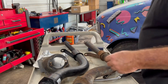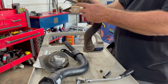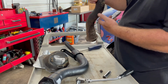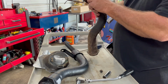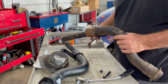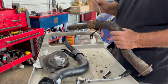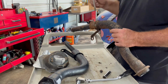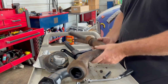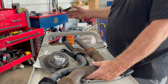Got the old one out, and you can see here where it was rotted out, so the fuel was getting through there. It looked like somebody tried to tighten the clamp up. That didn't work, but I mean, it's nothing but rust. But it looks like the new one's going to be a perfect fit.